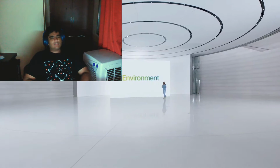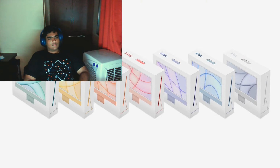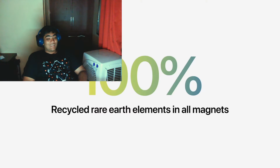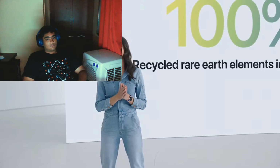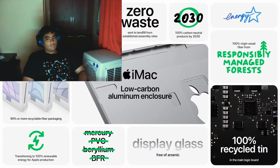And like all of our products, iMac has been built to minimize its impact on the environment. 100% of the virgin wood fiber in iMac's packaging comes from responsibly managed forests. And iMac has 100% recycled rare earth magnets in the speakers, fan motor, and power connector. And of course, iMac meets Apple's high standards for environmental responsibility in materials, renewable energy, and energy efficiency.